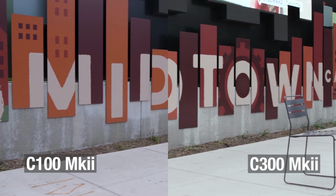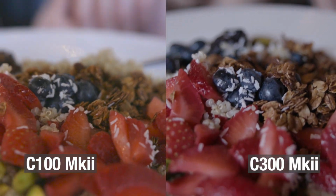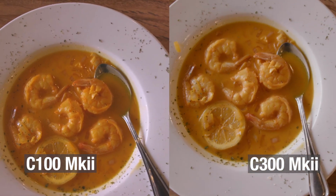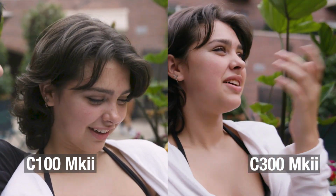Of course, because the C300 can shoot 4K and the C100 cannot, you can easily get a much sharper image out of the 300. Yes, both have a 4K sensor, but the output image from the C300 is far more sharp, even in 1080. It also tends to render skin tones better in color and in smoothness.